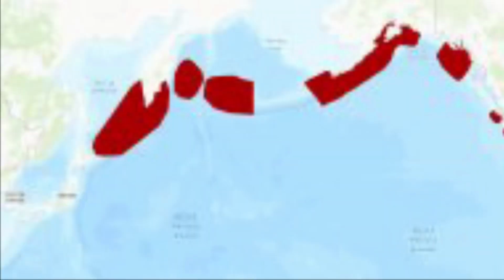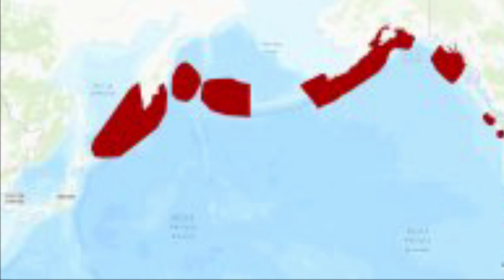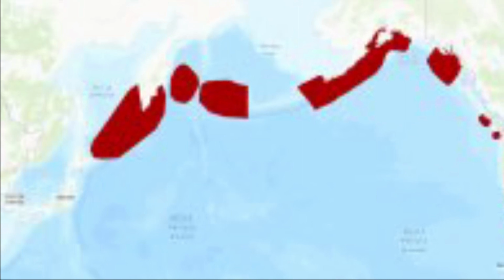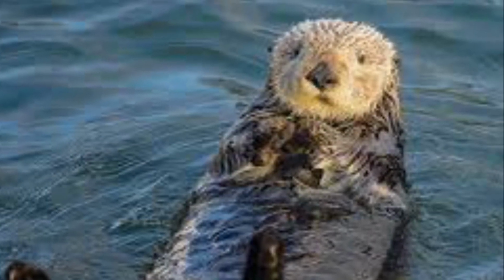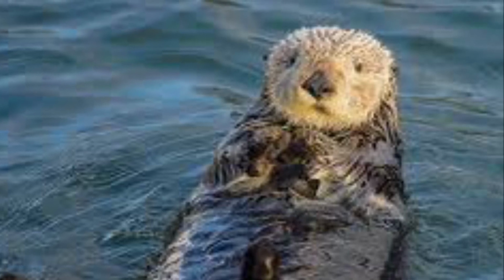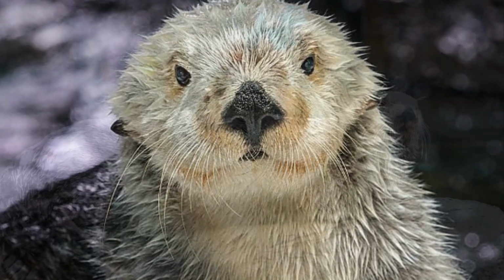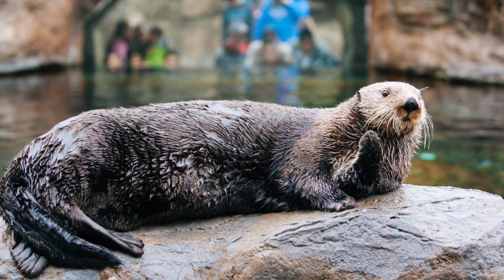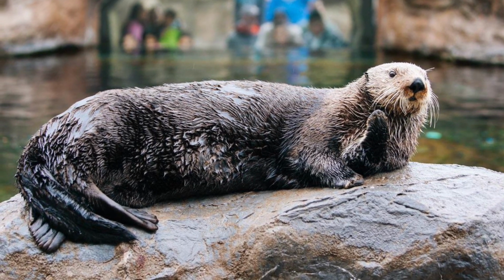So, let's begin. Sea otters live in inshore areas on both sides of the Bering Sea and around the Aleutian Islands between Russia and Alaska, extending down as far as California in the USA. A fully grown sea otter weighs 14 to 45 kilograms, or 31 to 99 pounds, and they are 68 to 163 centimeters, or 27 to 64 inches long.